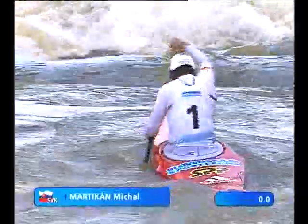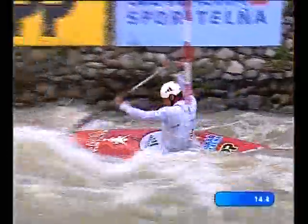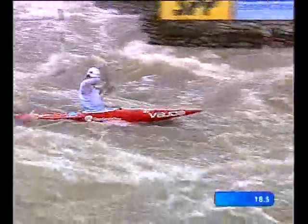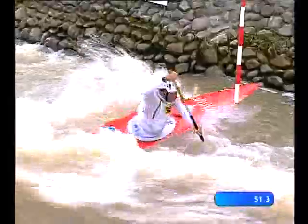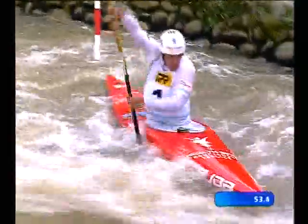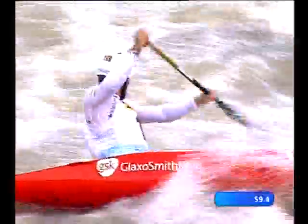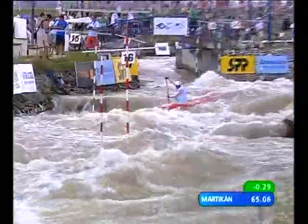The one man who knows every square centimeter of this whitewater channel here in Čunovo is the reigning Olympic champion from Slovakia, Michael Martikon, getting his boat into the middle of that wave train where the water is working for him. He is applying that compact style, keeping the paddle close to his body. Incredible boat control through this turbulent, violent whitewater. Makes it look like an easy Sunday paddle on the lake.